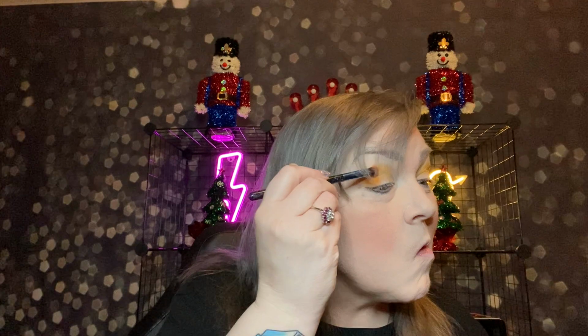So we've got the crease started. I might have to go outside this palette for a darker color to give it more depth. But let's see what we can do with what we have. So I'm going to go with this orange. That is beautiful.